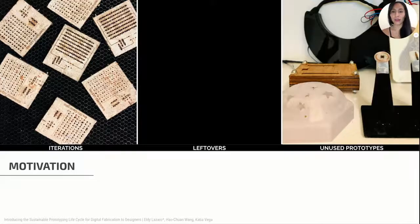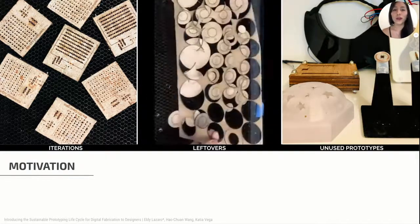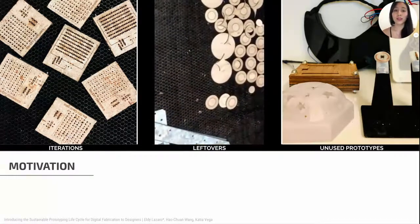The paper I'm presenting today introduces the sustainable prototyping lifecycle for digital fabrication to designers. Prototyping with digital fabrication not only creates material waste, but also requires energy consumption to run the machines, which at the same time generates CO2 emissions.